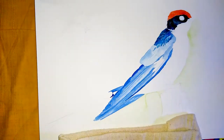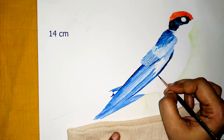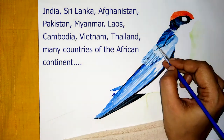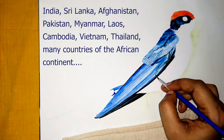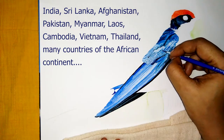This species can grow up to a size of 14 cm. It's a full migrant bird and is mainly found in India, Sri Lanka, Afghanistan, Pakistan, Myanmar, Laos, Cambodia, Vietnam, Thailand and many countries of the African continent.